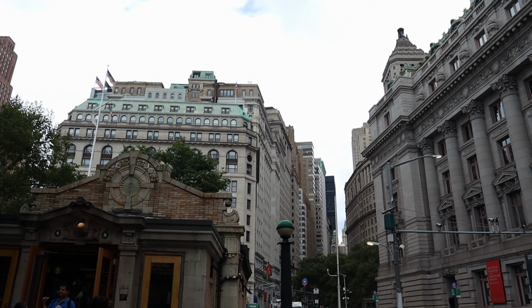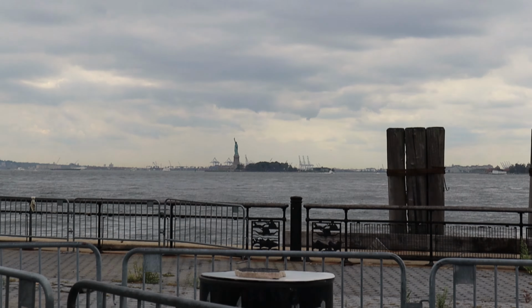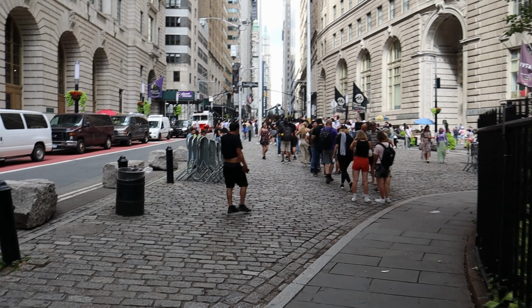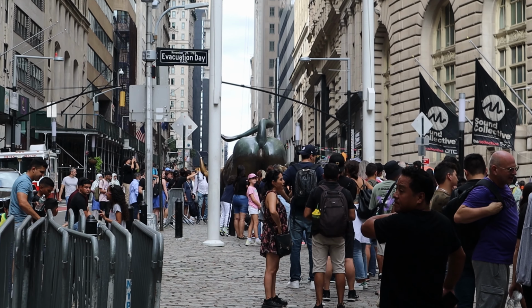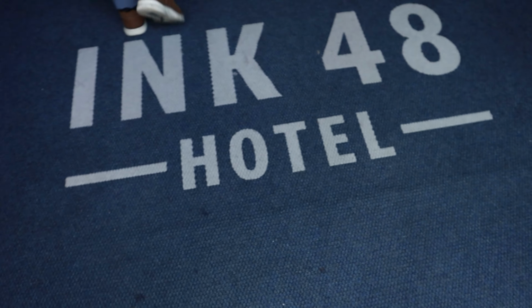And once we arrived in New York, we tried to go visit the Statue of Liberty, but then found out the line was too long. There it is, the Statue of Liberty. So because we couldn't go see the Statue of Liberty, we came to see the Wall Street Bull. But all you can see is butt because there's too many people. Then we went and checked into our hotel.